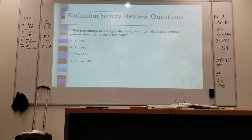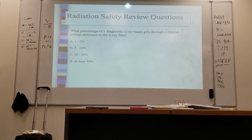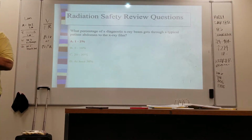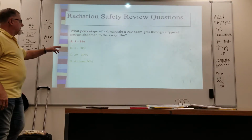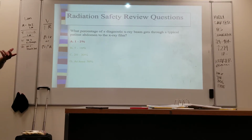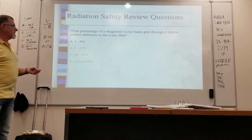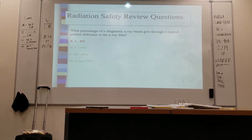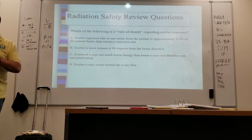Okay. Percentage of the diagnostic X-ray beam that gets through a typical patient abdomen to the detector, only about 1 to 2%. So what happens to the other 98, 99%? Hopefully, a lot of it's absorbed, that gives you your image. Other parts of it become Compton and are scattered outside. So only about 1 to 2% gets to the detector. So, yeah, it's not much.